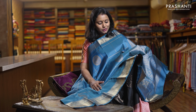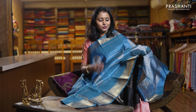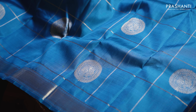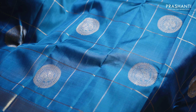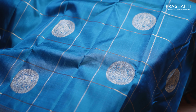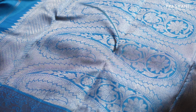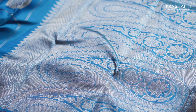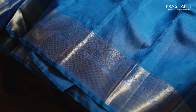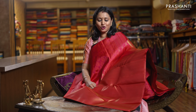This one is a gorgeous double color blue with rich Kanchipuram borders, a self sari with zari checked pattern and very pretty peacock motifs alternating in between the checks. This has got a rich self pallu, intricate weaving along the pallu and a plain blouse in double color blue priced at 29,990. This one is a very classy sari suitable for tall women.